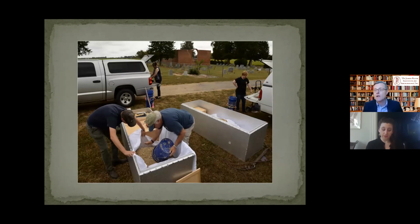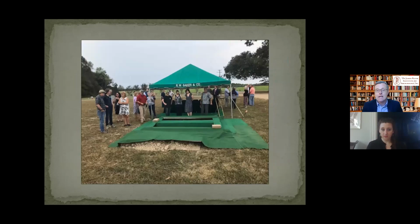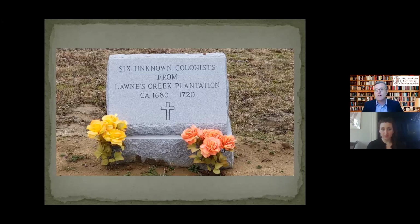We had a Christian reburial ceremony that was officiated by Reverend Gary Livermore of the Methodist Church of Virginia, and the ceremony was attended by a number of people. And today, Dominion has provided this headstone for the graves. So the people who visit the cemetery today, which is still actively used, will know.